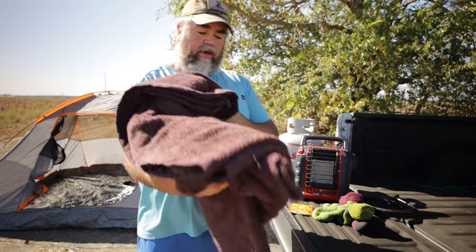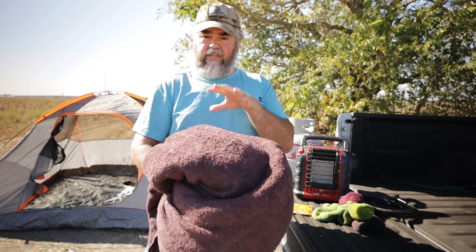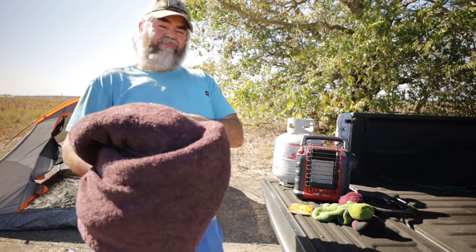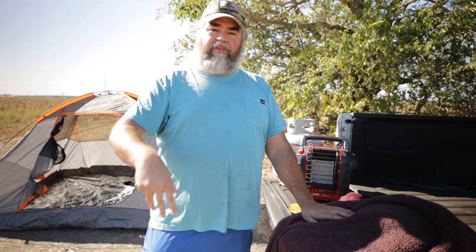So I brought this thing out. This is just a blanket, right? Absolutely. This is just a blanket. This is my camping blanket. Now, we kind of do glamping. Some people will frown upon that. Go frown somewhere else.